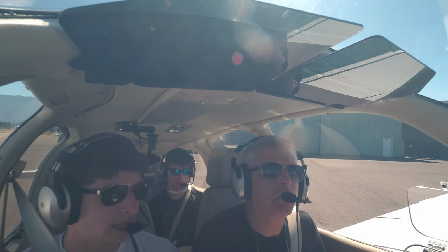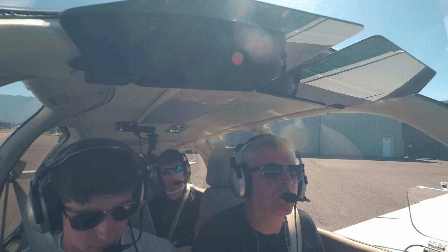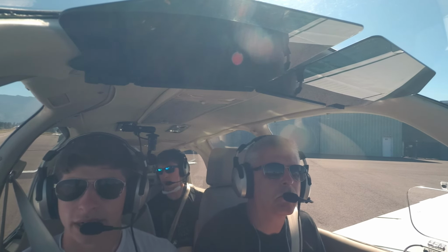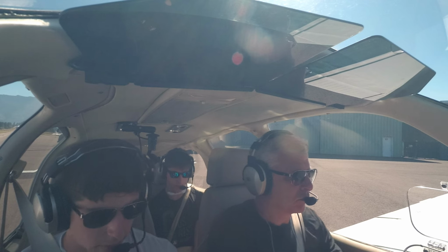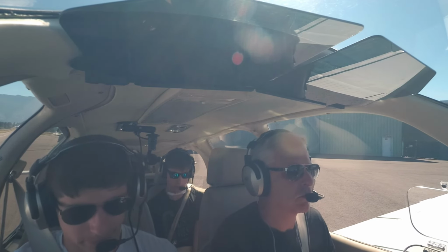Glacier ground, Bonanza 898 Julia Bravo. Bonanza 898 Julia Bravo, Glacier ground. Bonanza 898 Julia Bravo is over at the Jet Center. We have Yankee ready to taxi for departure to the northeast. Bonanza 898 Julia Bravo, runway 2, taxi via Bravo. Taxi to runway 2 via Bravo, Julia Bravo, thanks.